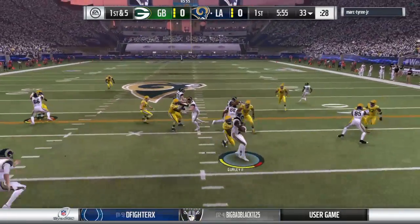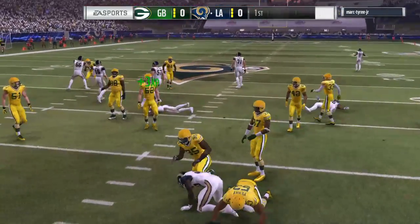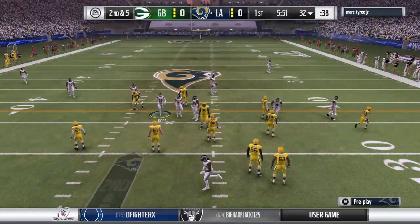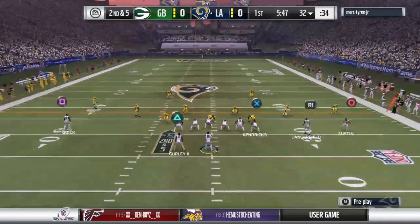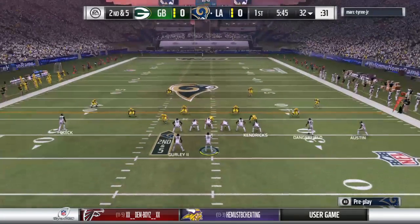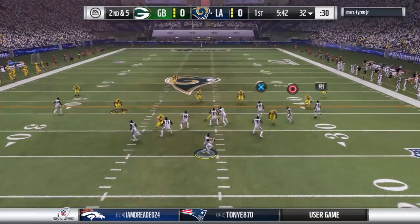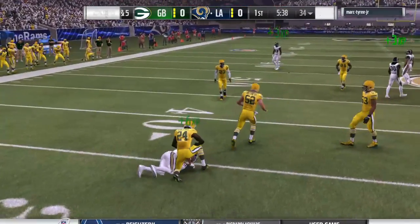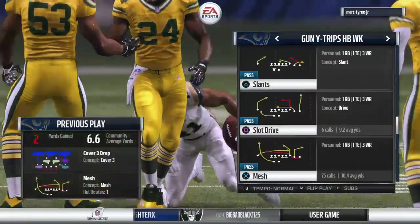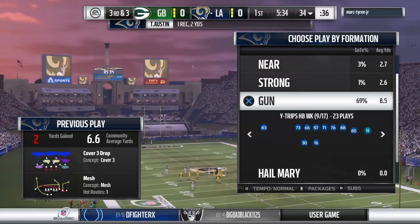They'll run it now out of the gun. And nothing doing on his first run. Back to the line of scrimmage, and that's it. No gain there on 1st and 5, and it leaves him with a more standard 2nd down. Here's Goff now on 2nd down. Over the middle, he hits Austin. And he'll get it up near the 35, right at the 34 here.